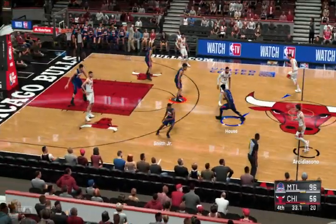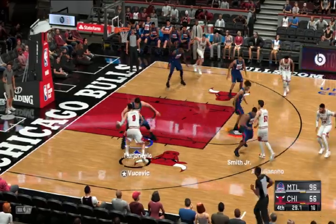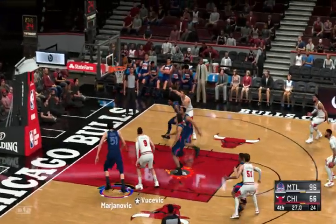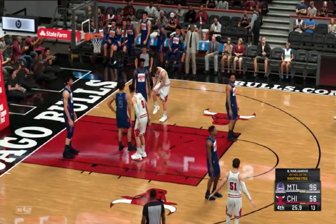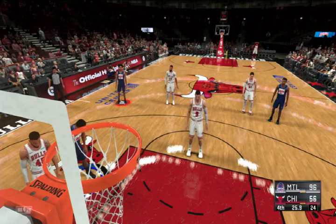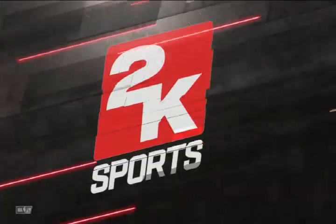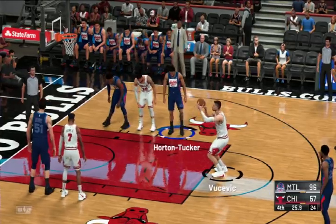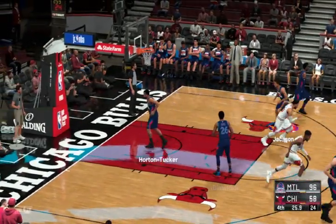And here are the Bulls now. The pass to Vucevic. Shoots over Marjanovic, and he could not get that one to go. A lot of contact, and he'll go to the line for 2. And the 7-foot frame of Vucevic creates a lot of problems, causes a lot of problems for defenders, especially when he's close to the bucket. And both free throws good for Vucevic.